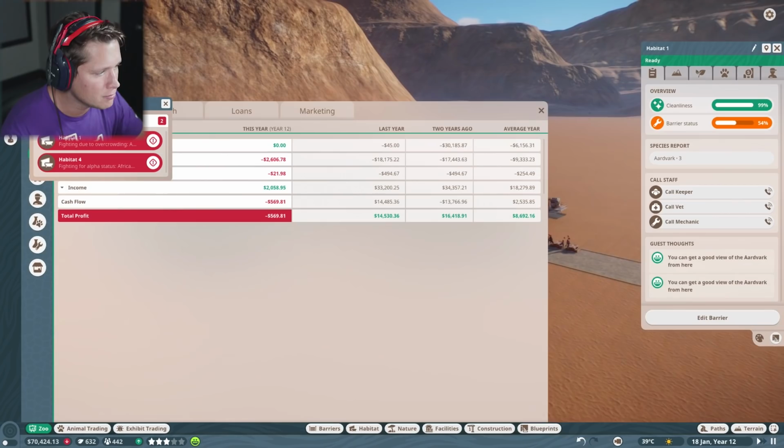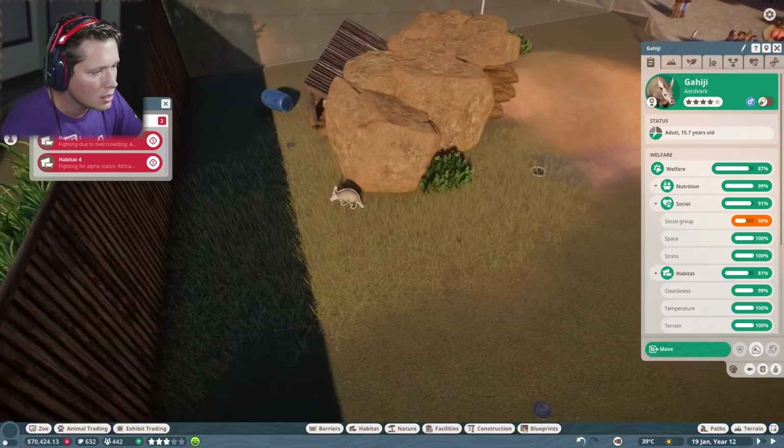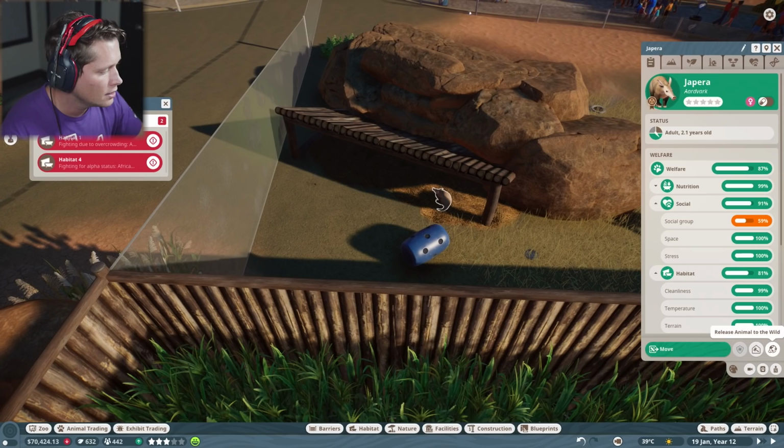We've got fighting due to overcrowding going on with the aardvarks, which means we are going to have to release the baby to the wild. That's the adult mom. That's the adult dad. Here's the baby. So we are going to go ahead and release the animal into the wild. 194 credits. Looks good to me.